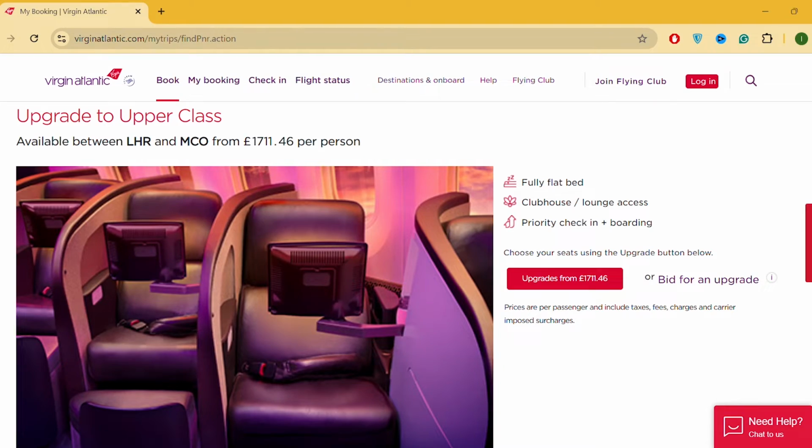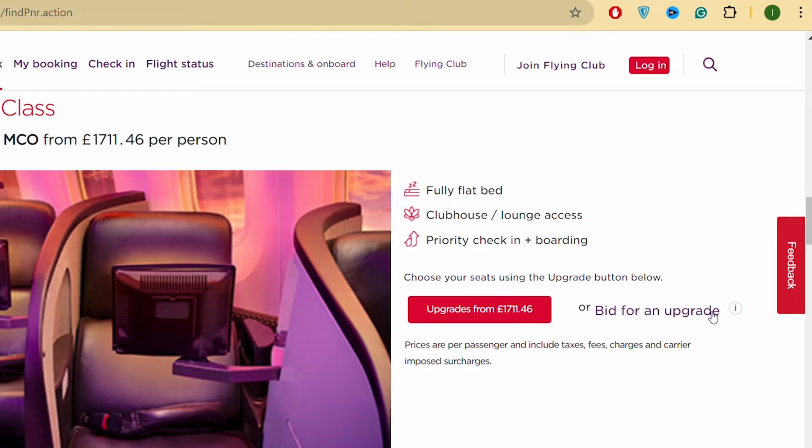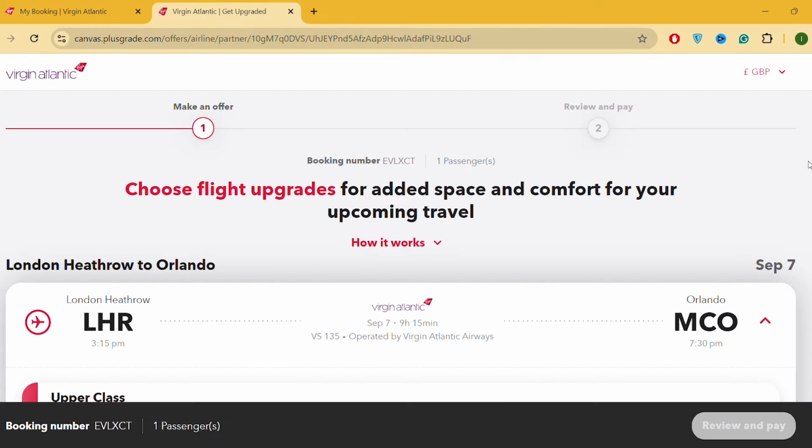What's great is it does show you how much it would cost if you were to just pay for your upgrade. As you can see, if I wanted to upgrade from premium to upper class, it would cost me £1,711 extra, and that's just one way. To return would be an extra £1,726, so it'd be over £3,400 to upgrade my flights. But there is a little link that also says bid for an upgrade, and this is what you're going to click on. On the bid page, you can see exactly how it works.